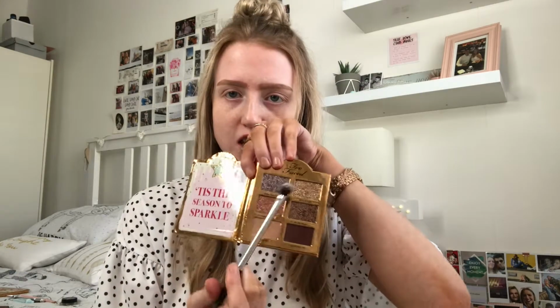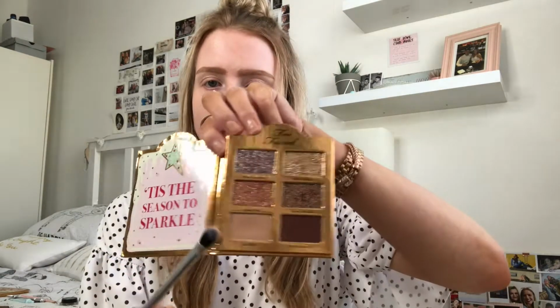I have no idea what I'm going to go for. I'm just going to roll with it. And the palette I'm going to use is by Too Faced. It's one of their Christmas ones that I got in a bundle. Obviously more sparkly shades up here, but I like to use these two shades just for every day. And the shade I'm going to be using for my base is called On a Roll, and it's just this one here.